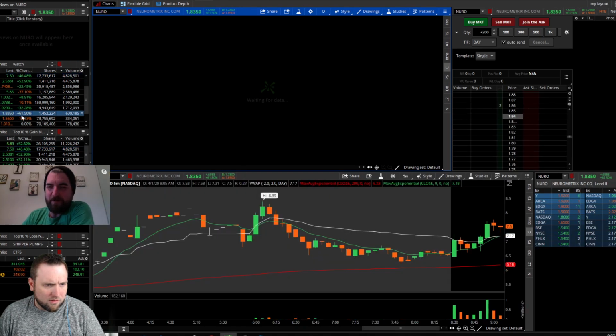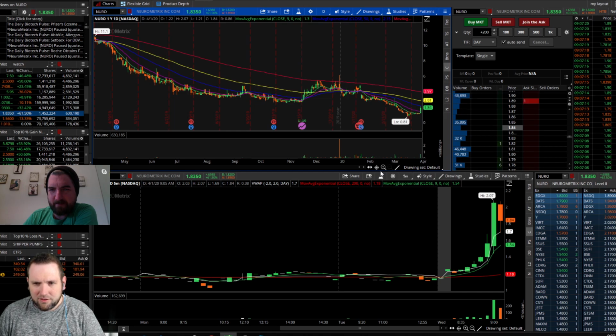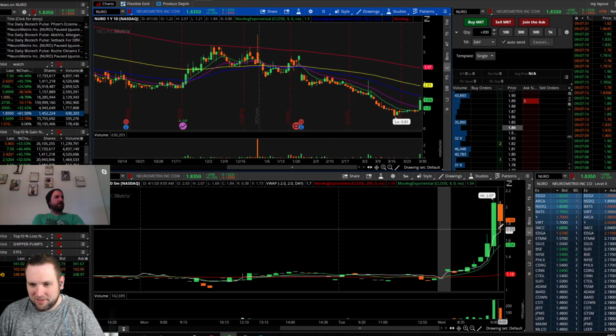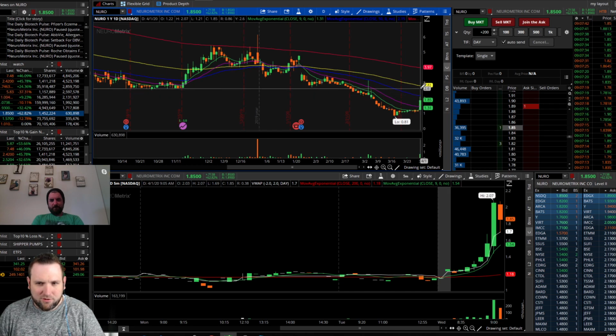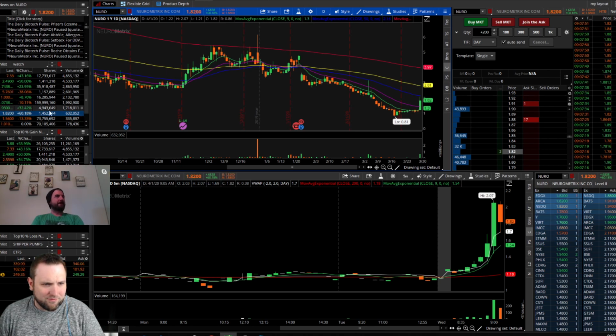Look at NURO. This little pump and dump is trying to fight its way back up. I don't trust it though. The 50-day is right there at 2.17, and $2 is some resistance too. So it's got quite a bit of resistance to try to get through. And then it's got resistance at 2.60 back on the chart. And there's no catalyst to help it through all that. This is probably a chat room pump.